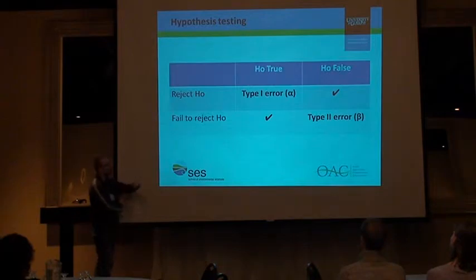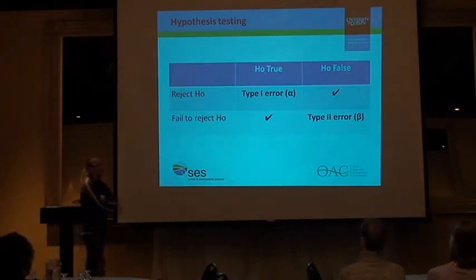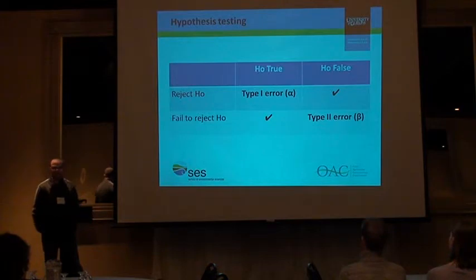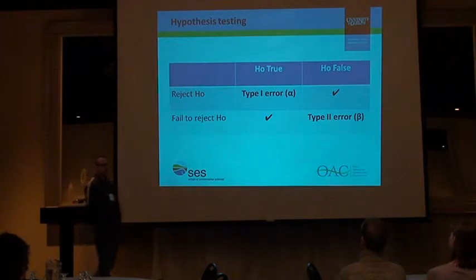Right? So on the left-hand side here, you have the results of your experiment. At the end of your experiment, you're either going to reject the null hypothesis or you're going to fail to reject the null hypothesis. And along the top there, you have the true state of the world. Either the null hypothesis is true or it's not, but you can never know what the true state of the world is. All you can do is make an inference. And two of those inferences are correct.